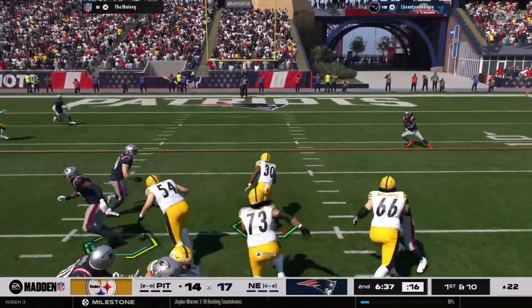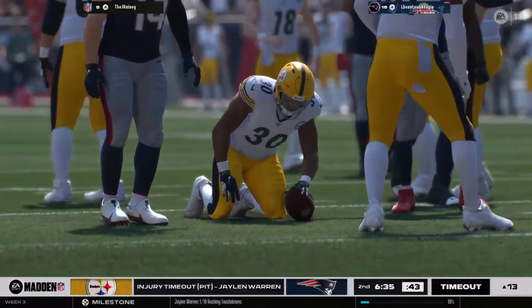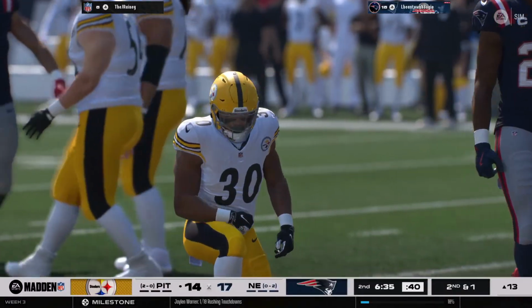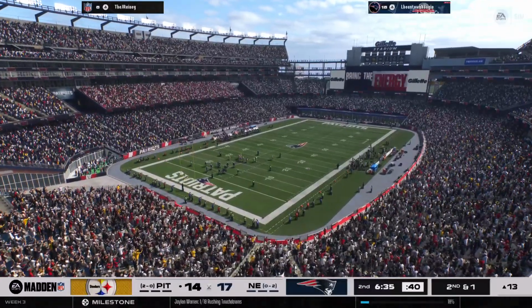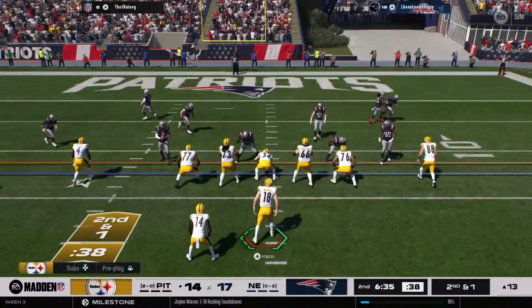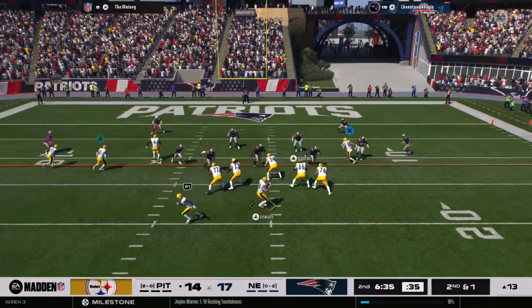On first and 10, it's Warren. And good blocking up front, paving the way for a gain of 8 on the ground. Now after the run, we get a stoppage for an injured player. Athletic training staff looking at him, so we'll step aside. A good spot here, second and a yard.